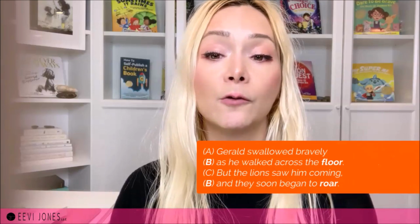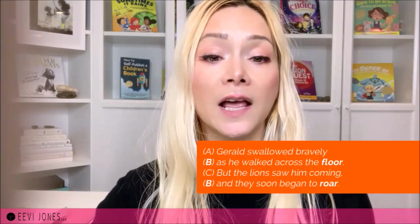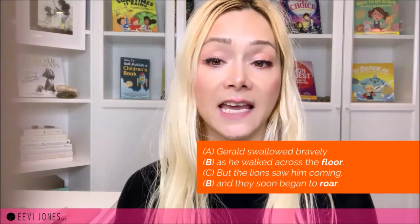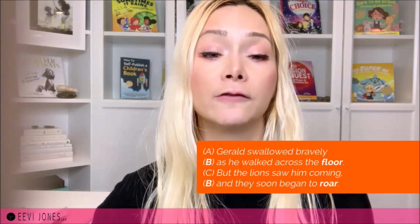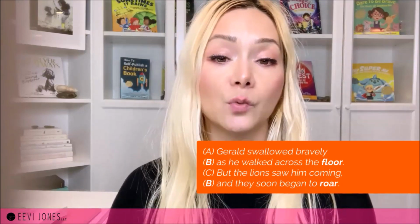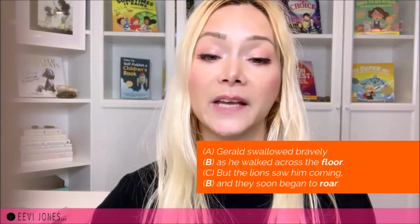Number 3, when writing in rhyme, once we have established a pattern or scheme for our individual verses or stanzas, we will want to try to stick to that pattern throughout our story. So for example, the lines from the book Giraffes Can't Dance, the way they appear in the book, follow the simple 4-line rhyme pattern where the rhyme scheme can be described as A, B, C, B, where lines A and C don't rhyme because they each have a unique ending, and the 2 B lines do rhyme with the ending words floor and roar. Gerald swallowed bravely as he walked toward the floor, but the lions saw him coming and they soon began to roar.